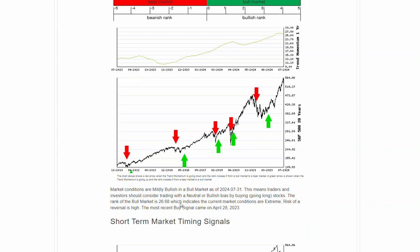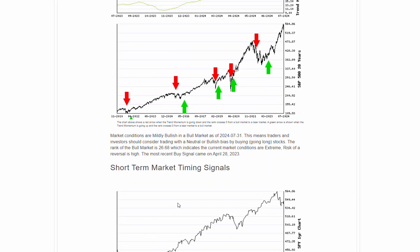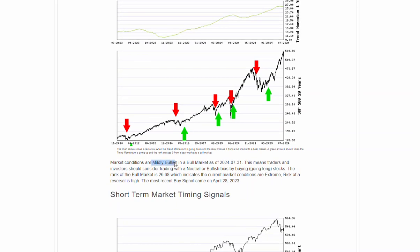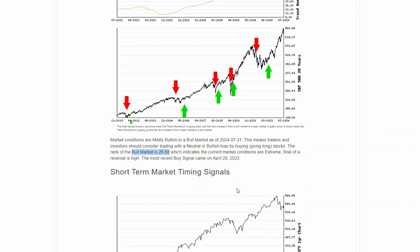Our conditions are mildly bullish, shifting back pretty aggressively yesterday on some of the Fed news, and that puts us back up into potentially pushing back up towards that bullish uptrend zone. We've got a bull market rank of 26.68, and that has been slowing and pausing a little bit during this counter trend and this retracement.